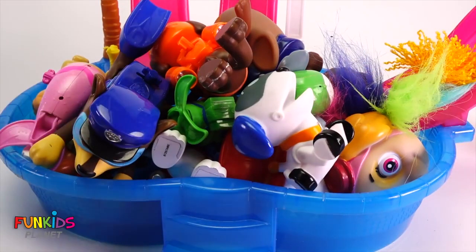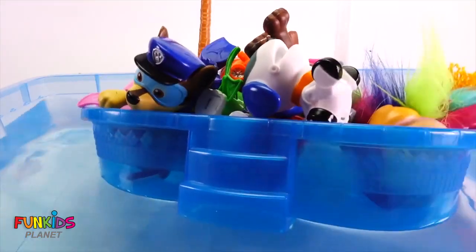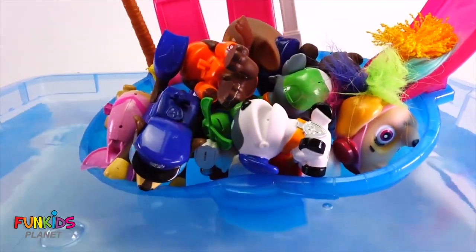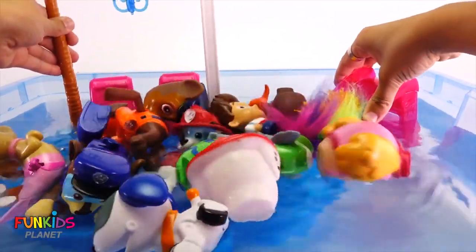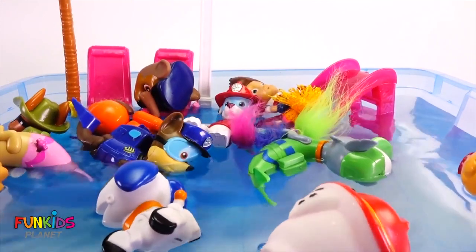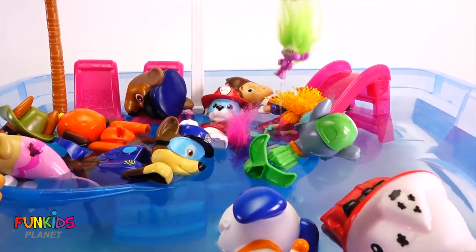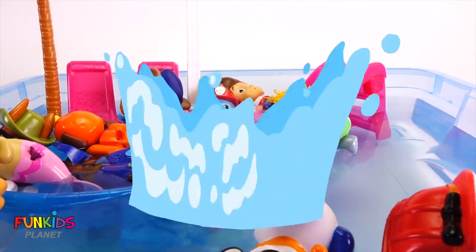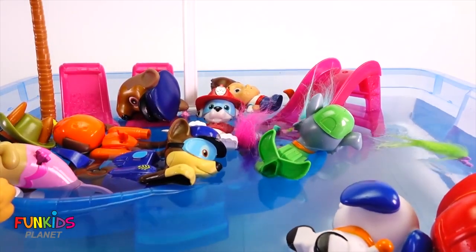One, two, three. Check it out. We got our little pool inside of a giant pool. Now there's plenty of room for everyone. Check it, look. Whoa, we can splash our whole bunch of trolls.